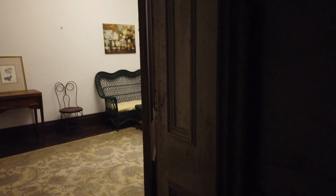But overall, I would say it is a great experience. Depending on what you're looking for, they offer so many different types of tours. But the only ones that you can take videos on was the photo tour. Also, possibly the ghost hunts. I don't know anything about those.